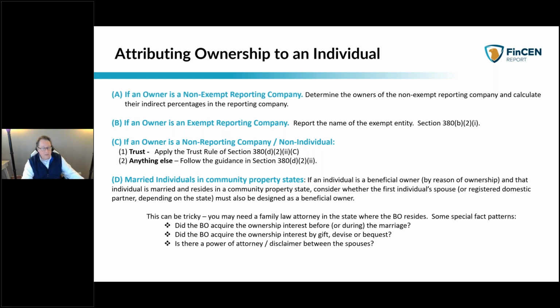And then finally, there is a twist involving married individuals in community property states. Now here, I think FinCEN didn't do the greatest job of giving us specific guidance. FinCEN actually didn't even talk about the idea of community property interests in the beneficial ownership regulations. Instead, all they gave us was the guidance in section 380D22, which says that it's possible for multiple individuals to all be beneficial owners of the same ownership interest if they have a joint and undivided interest.